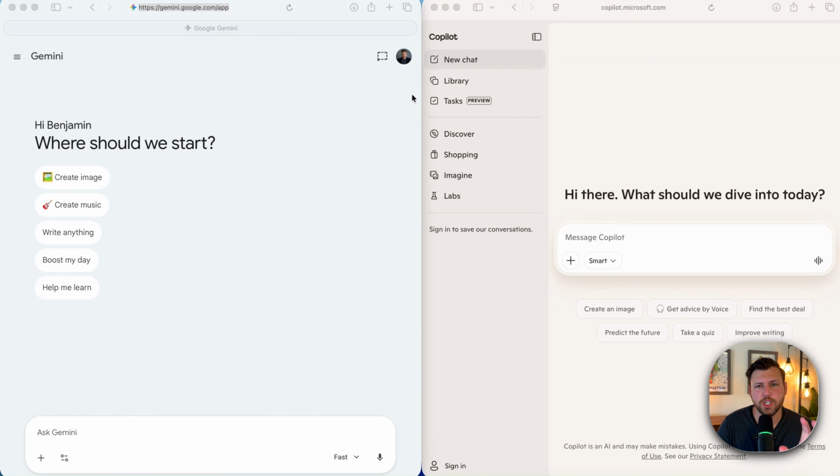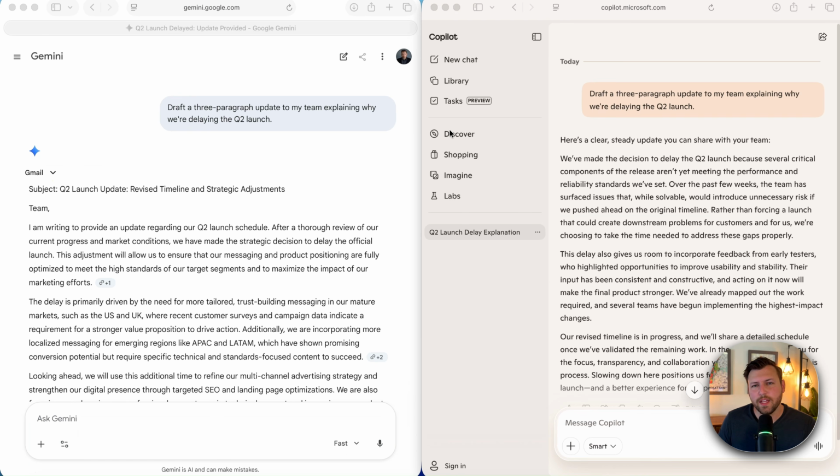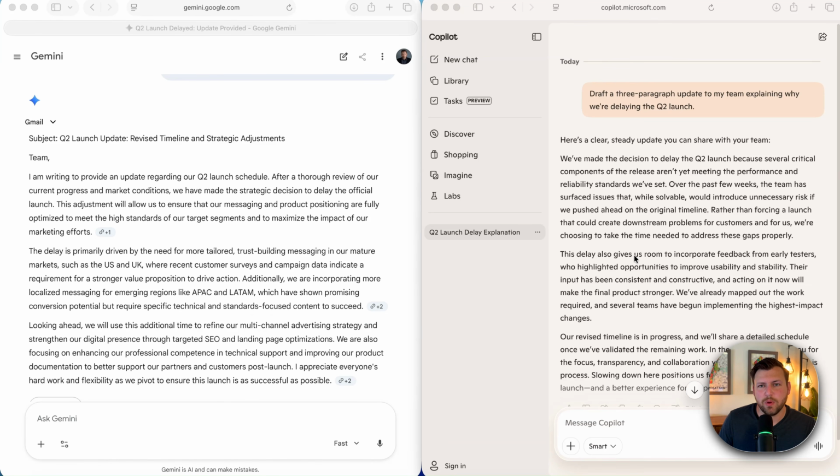So I have Gemini on the left and Copilot on the right, and we're going to start with a simple prompt. Now, Copilot Chat is powered by GPT-5 series models with some Claude routed in for specific tasks, while Gemini on the free plan runs 3 Flash by default. So we have both of the prompts pulled up.